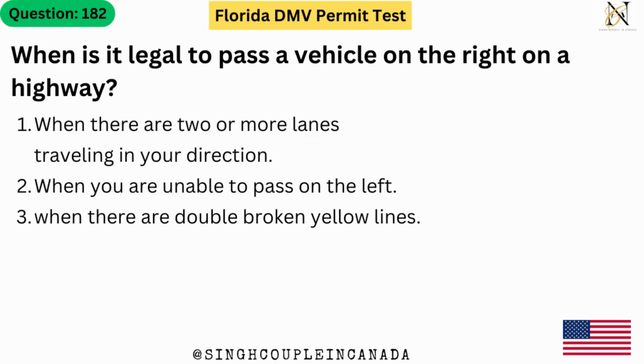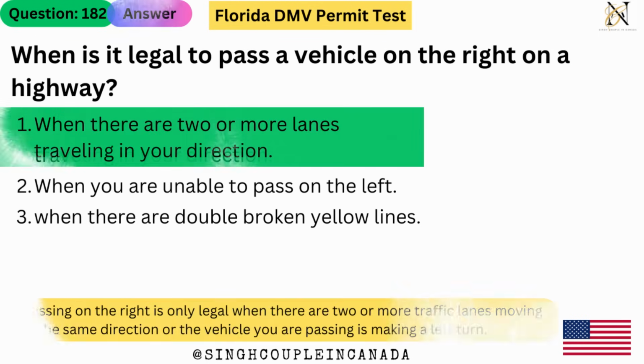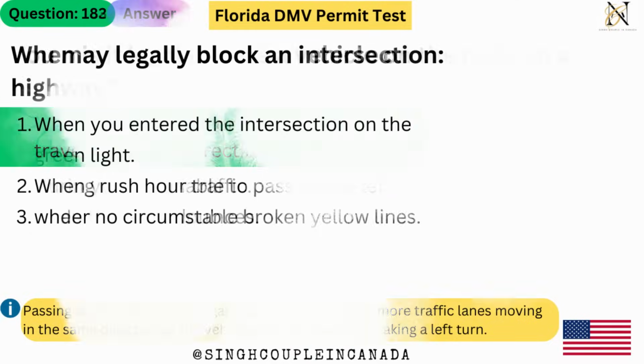When is it legal to pass a vehicle on the right on a highway? 1. When there are 2 or more lanes traveling in your direction. 2. When you are unable to pass on the left. 3. When there are double broken yellow lines. The answer is 1. When there are 2 or more lanes traveling in your direction. Passing on the right is only legal when there are 2 or more traffic lanes moving in the same direction or the vehicle you are passing is making a left turn.